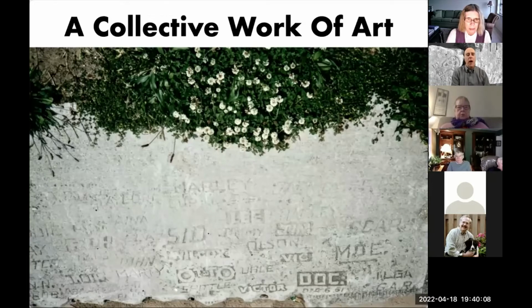So this is a rock that's near Foster Avenue Beach. There's about 40 names on this rock, all carved by different people, all people leaving behind this little trace of their identity. This rock has a date on the bottom. You can't really see it here, but it's from 1961. And we don't know what these carvers thought they were doing or what they intended, but together they made something that I think is important.